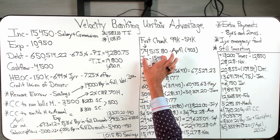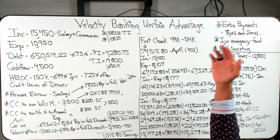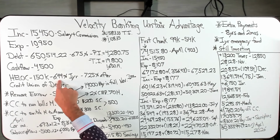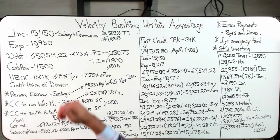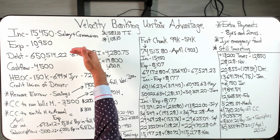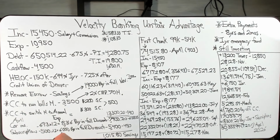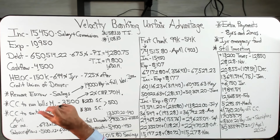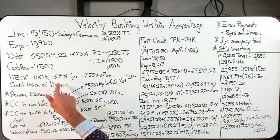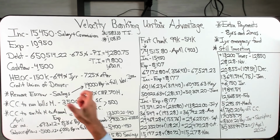I chose $74,515.80. I show it coming out in April. I show an interest cost, a max, of $403 when looking at 6.49% for the first year. The mortgage is at 6.75. There's no debate. I'm going from 6.75 and taking principal out of there, putting it at 6.49, paying a slightly lower rate. But then I'm going to illustrate how I don't end up paying this 6.49% in a full year.